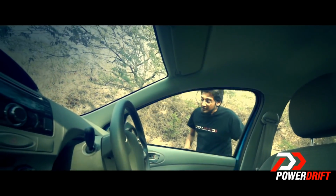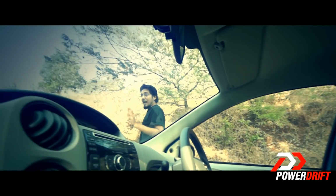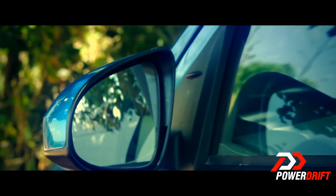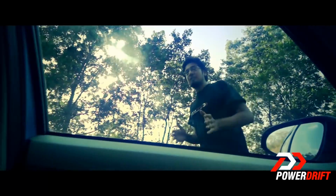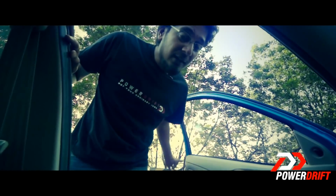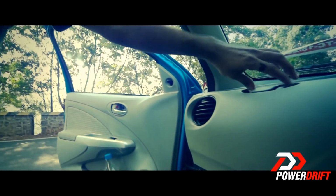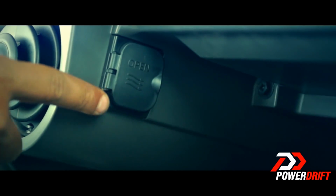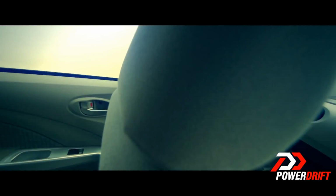The side view mirrors do a good job of providing you ample and good information of what's behind you, landscape or traffic. And one of my favorite features in this car is something that no other car in the segment is providing you with. The glove box doubles up as a chiller with an AC outlet vent right in the glove box. The interiors, other than that, are spacious. The seats are very, very comfortable.